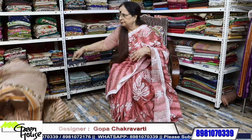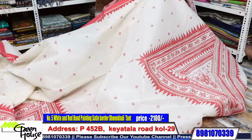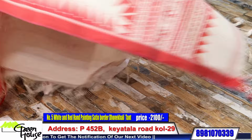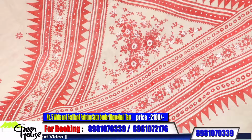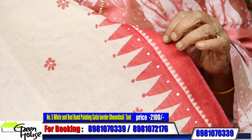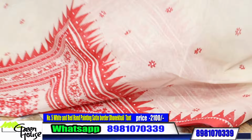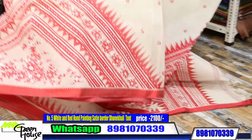This is the same kind, hand painted one. White-red. Again, for your collection. These are also hand painted ones. See the acholta. Hand painted on a satin bordered Dhonekhali tant. Use your saris delicately, wash them delicately, with delicate hands. This is the one.